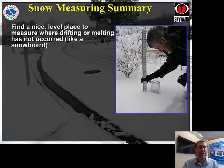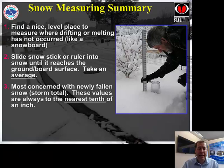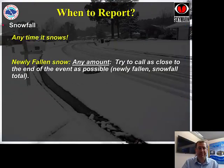So quick summary, and then we'll get you out of here. A nice level place, no drifting. You want to slide the stick into the grass or to your snowboard. Take an average, and again, we're most concerned with the newly fallen snow at the end of the event to the nearest 1/10 of an inch.